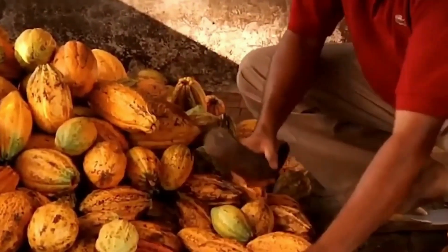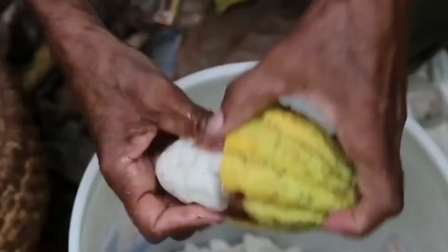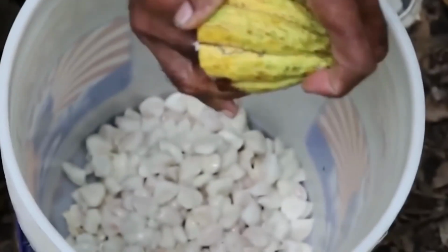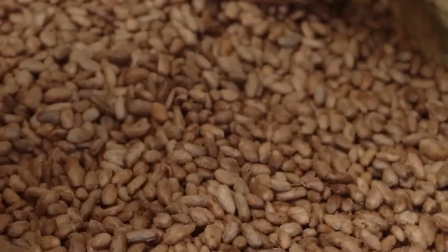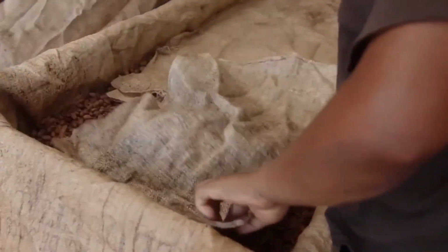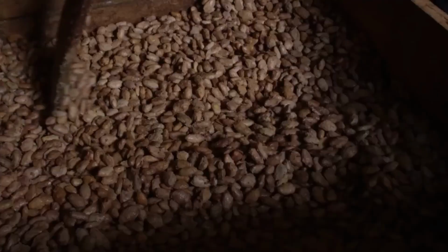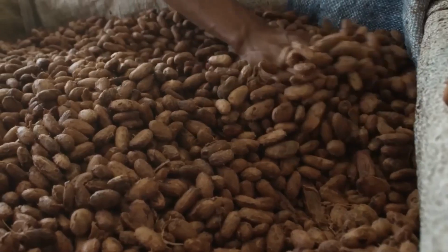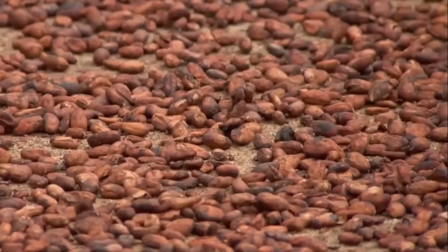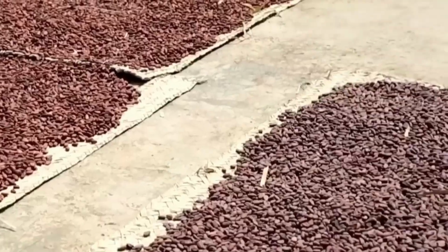Each pod holds around 30 to 50 cocoa beans, but these beans are completely useless in their raw form. If you tasted one straight from the pod, you'd probably spit it out. They're bitter, sour, and nothing like the chocolate bars we love. So how do these strange, bitter beans turn into rich, sweet chocolate? That's where the real magic begins. The journey from cacao fruit to chocolate bar is long, filled with science, tradition, and expert craftsmanship. And it all starts with farmers harvesting these pods, beginning a process that has been done for centuries.